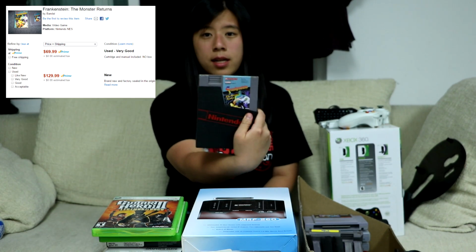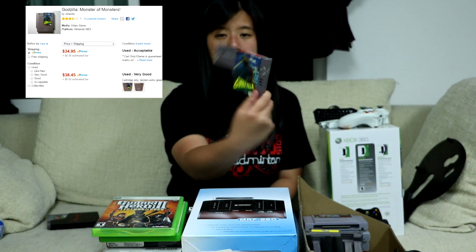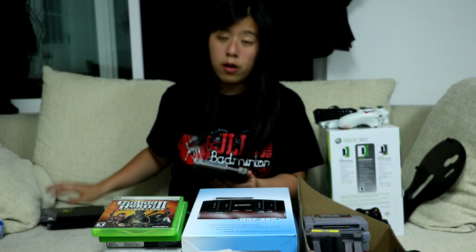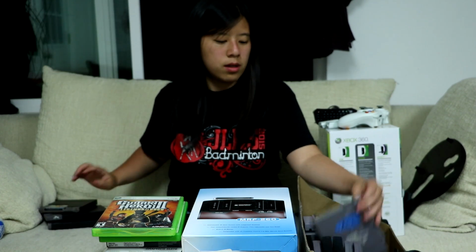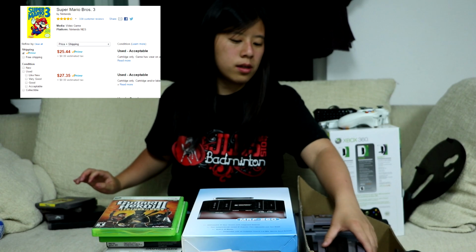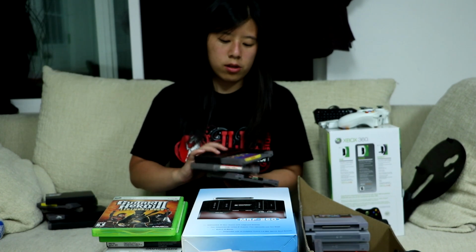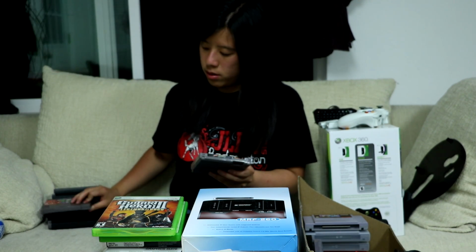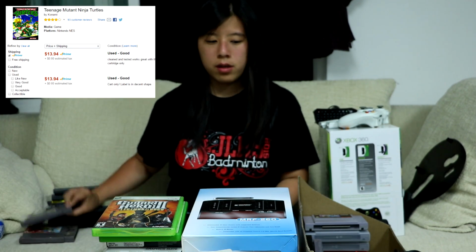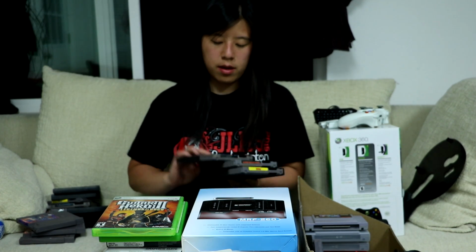So we got Frankenstein for NES. I'm going through the NES games first. We got Godzilla, Monster of Monsters. And hopefully my camera's focusing today. The Simpsons, Bart vs. the World. Super Mario Bros. 3. We got Duck Hunt. Dr. Mario. Bubble Bobble, too bad this wasn't Bubble Bobble 2. Teenage Mutant Ninja Turtles. I should have asked him if he had the other ones in this series, but Mega Man 3. Batman.